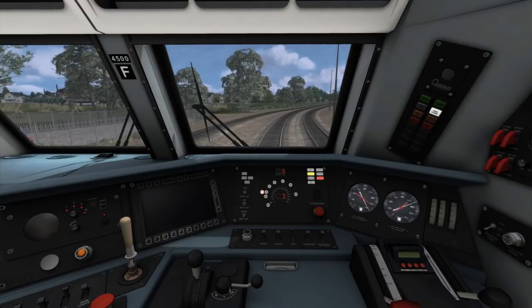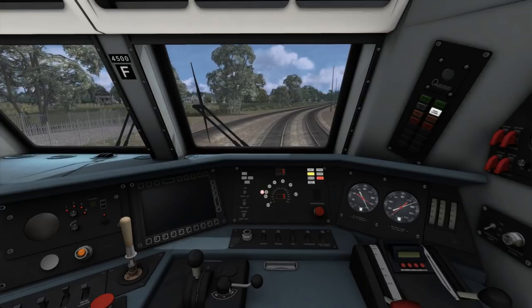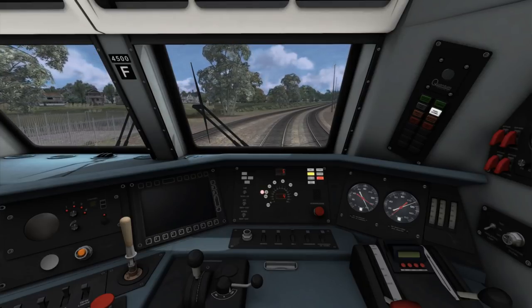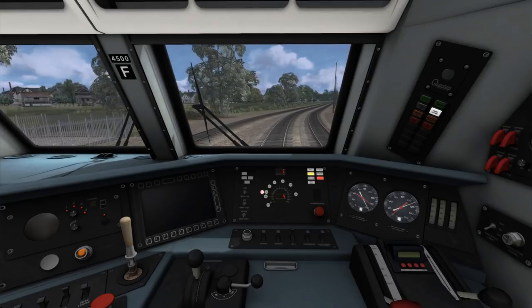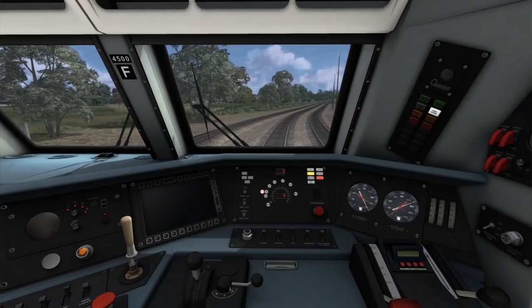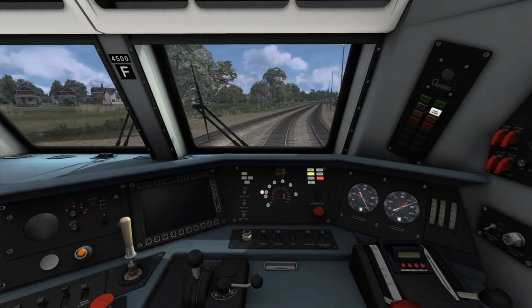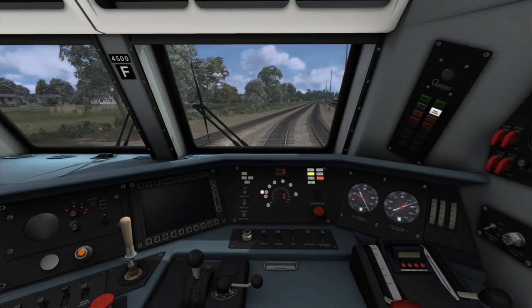I'd just like to reiterate at this point that the next few videos I'm hoping to do include Bristol to Westbury in a Class 150 Regional Railways livery, and also in addition to that a journey between London Marylebone and Birmingham Moor Street in a Class 67.